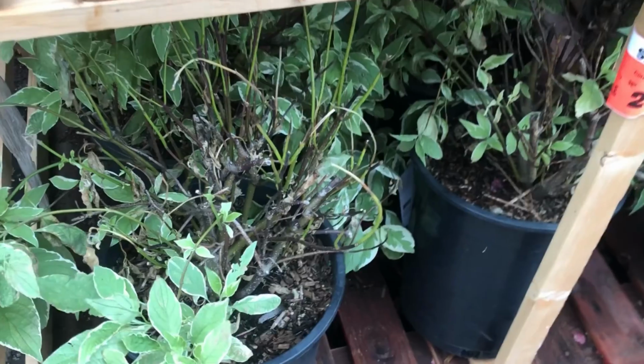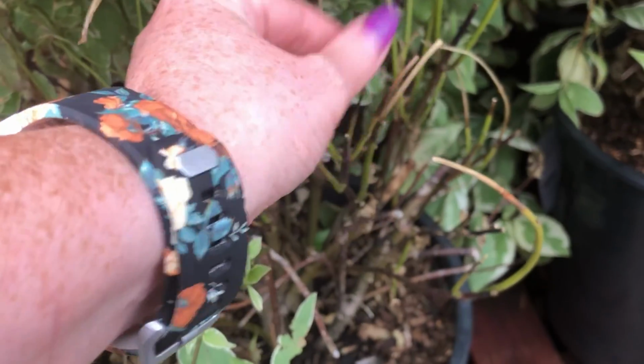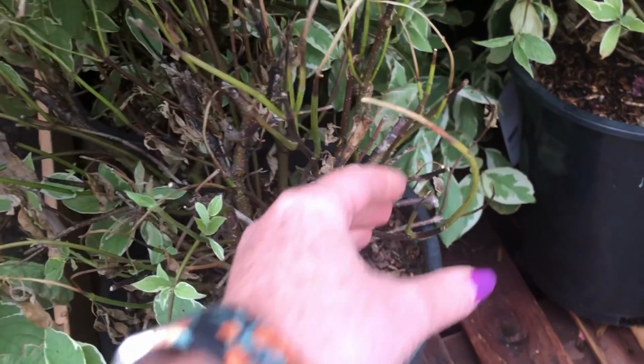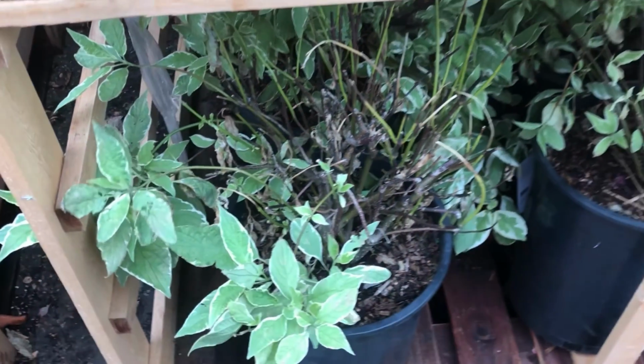Another test that we can do with anything that has a woody bush-like structure or a tree-like structure is actually giving those branches just a little bit of a bend. Once we bend the branch, we should have a bounce back, or it should be green inside and fleshy and moist kind of looking. If it just simply snaps, then it most likely is dead and deceased. If over 30% of the plant is easily snappable, then that is not a great choice.